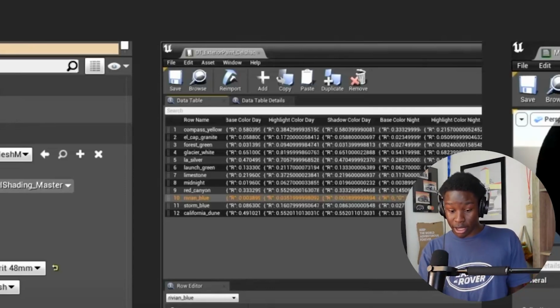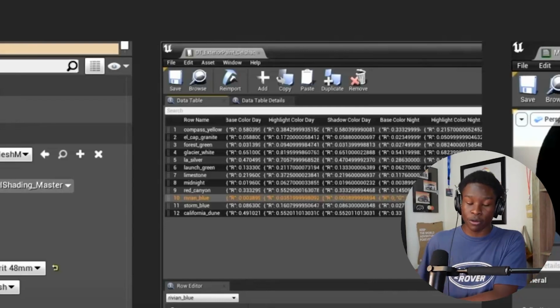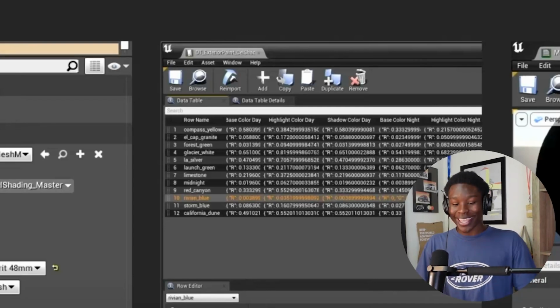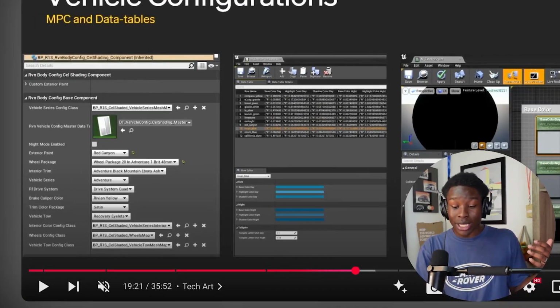And right here, through this table titled Exterior Paint Cell Shades, we can see the list of paint colors, right? Compass Yellow, El Cap Granite, Forest Green, Glacier White, LA Silver, Launch Green, Limestone, Midnight, Red Canyon, Rivian Blue, Storm Blue, which is the new Rivian color we see on the tri-motor vehicles, and then California Dune. So this is likely going to be some sort of, I imagine, sandstone-like color.